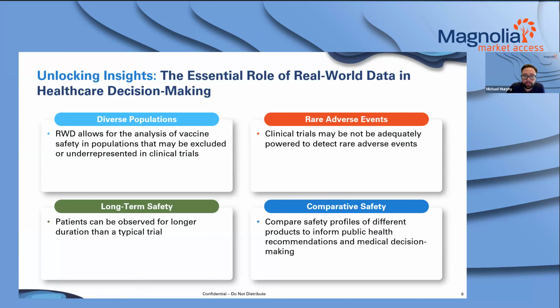Clinical trials are also expensive and logistically complex. It's not usually feasible to recruit enough patients to detect rare adverse events or to follow up patients for long-term safety outcomes. And finally, real-world data can give researchers more flexibility to do comparative safety and effectiveness studies than would be feasible in the clinical trial setting, particularly for subpopulations of interest. And these studies can inform public health recommendations and clinical decision-making.